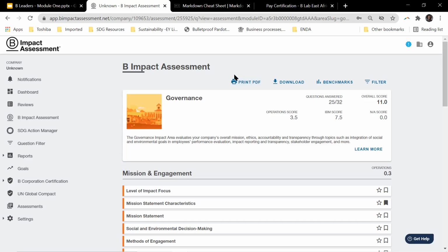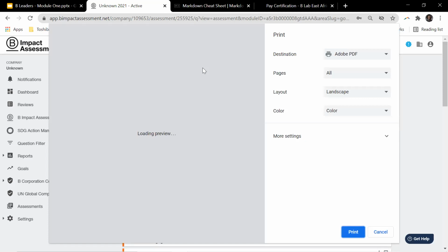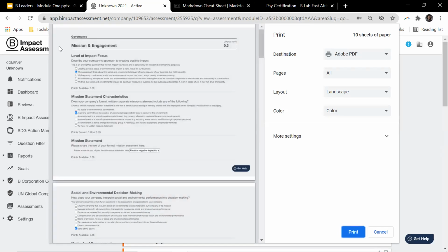To print this section, just hit print PDF, and that will enable you to print all the questions within the governance section. If you've not answered them, it will come unanswered. But since I have answers, it will show me the answers I've selected, the points I've earned, and points available. So you could see that for this question, I have earned 0.10 points, and the total points was 0.19. So I have like 0.09 points to go.